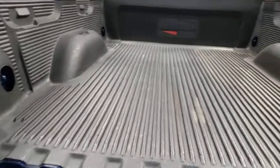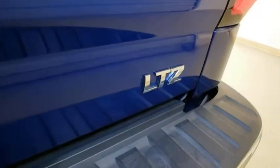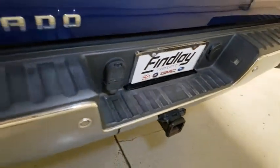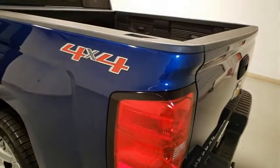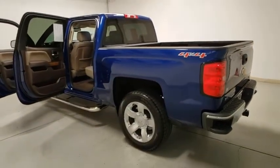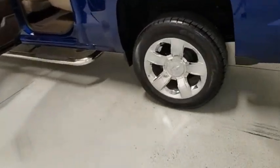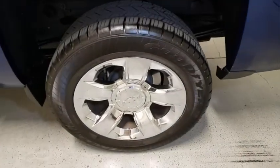Traction control, OnStar, remote start, steering wheel audio controls, Bose sound system, power passenger seat, remote engine start, Bluetooth, dual airbags, chrome mirror caps, alloy wheels, power steering, four-wheel disc brakes, center armrest, universal garage door opener, power windows, bed liner, electronic stability control, fog lights.